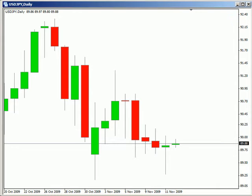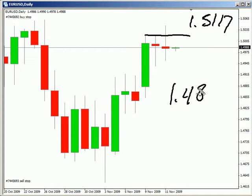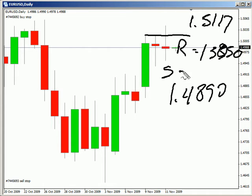Now, let's switch over to the Euro USD pair. This particular pair closed down. It did break previous highs. We are looking for this pair to potentially continue moving sideways with a bias that is sideways. Look for it to potentially go as high as 151.17, possibly as low as 148.90. Look for some resistance around 150.50 and look for some support around 149.35.